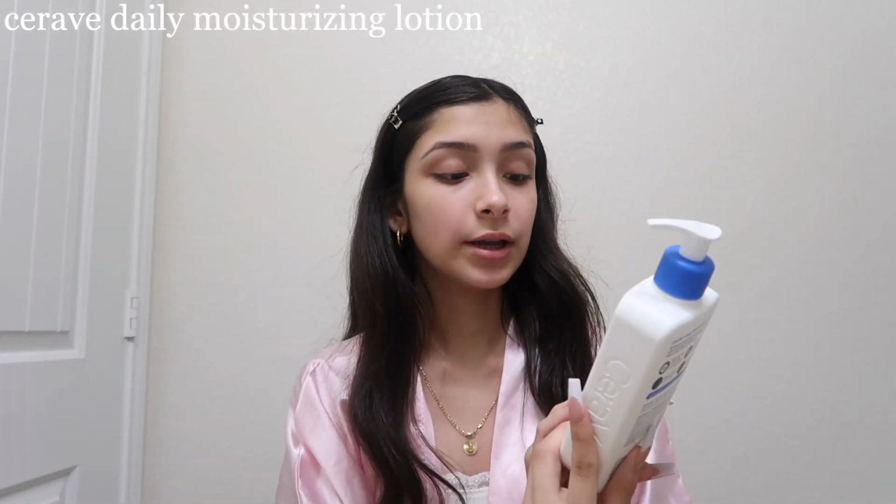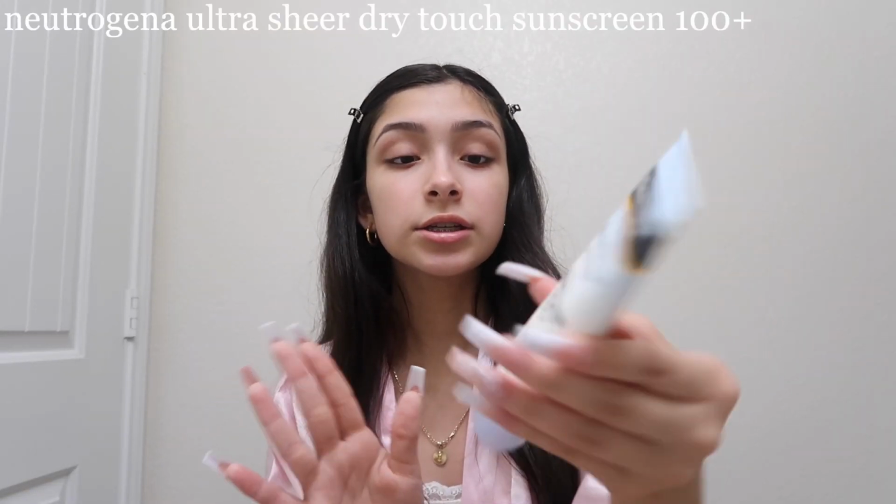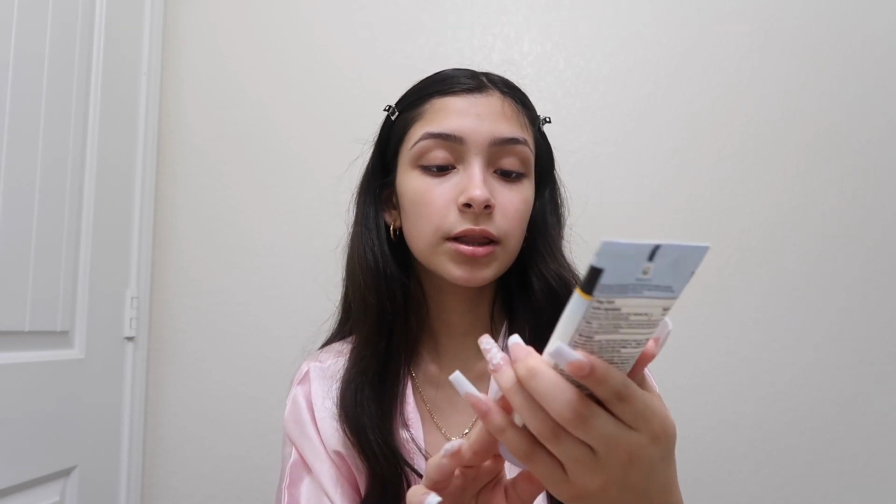After I do that, I do use the CeraVe Daily Moisturizing Lotion, and I love this moisturizer. I've been using this moisturizer since day one as well. It moisturizes my face so well when I do my makeup, or when I'm not even wearing any makeup. This is what I use. So the last step in my skincare routine, I use the Neutrogena SPF, the Ultra Sheer 100 Plus. And I love this because you can't even feel it on your skin. I use this when I'm not wearing makeup either.